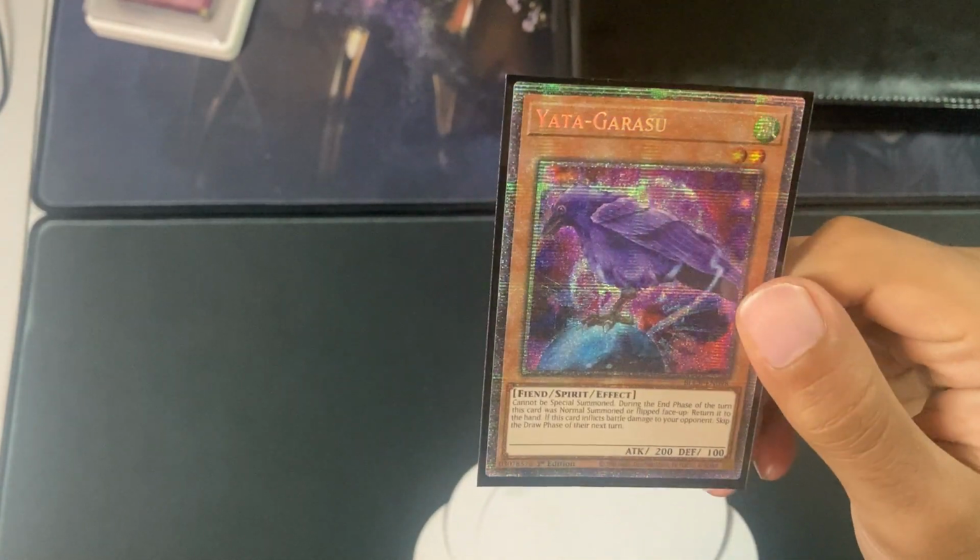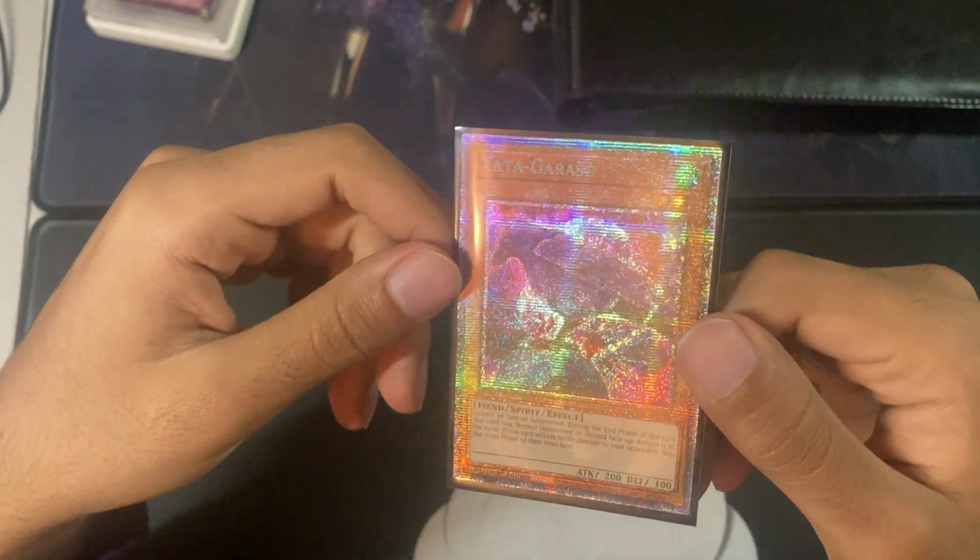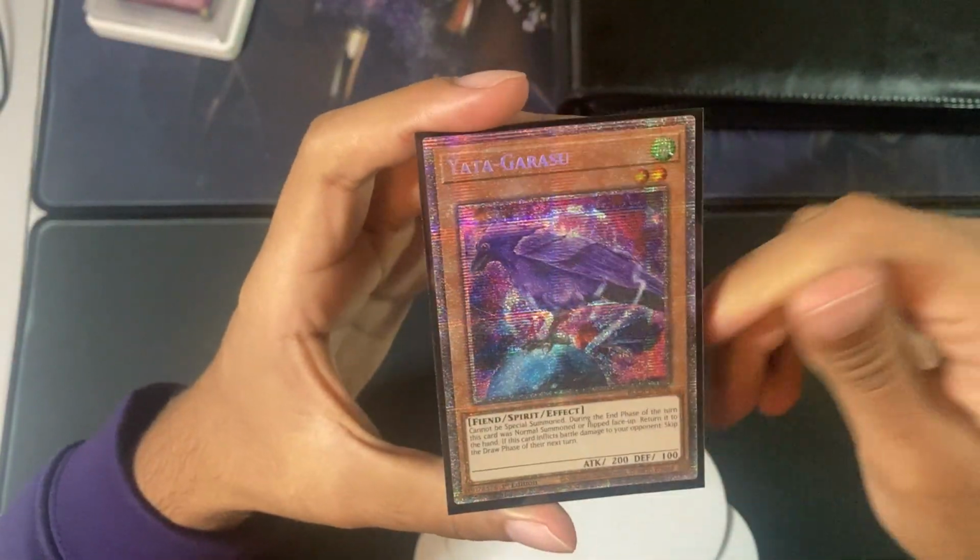If I had bought this now, I would have saved money as opposed to when I bought this probably 3 weeks ago. And it is what it is. I like collecting the cards. I think it's really beautiful, but that is one of the big problems with modern.